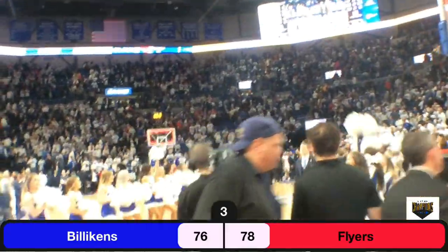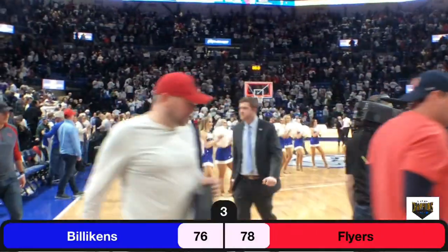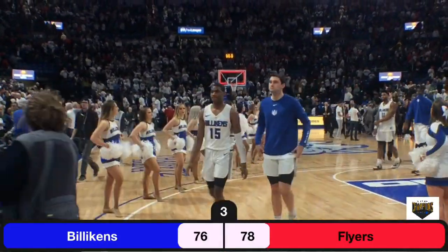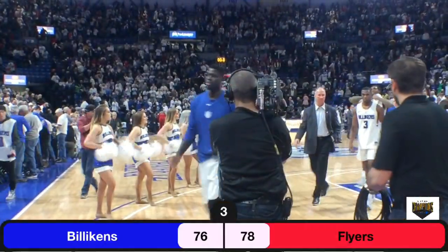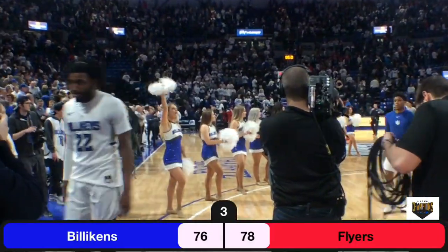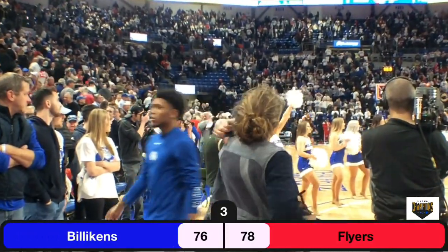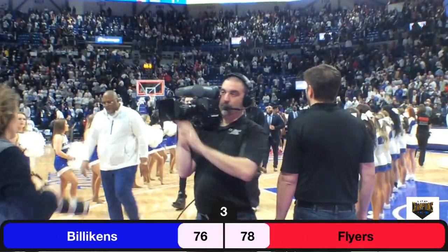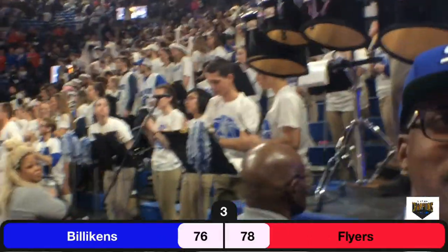Nice, hard-fought game. The Billikens go down in overtime. Fletcher with a 3-pointer to end the game. Hard-fought game by the Billikens. Keep their heads up. Good game, Billikens. Billikens go down with a loss. Hard-fought game here at Chavis Arena. The fans came to see what they came to see.